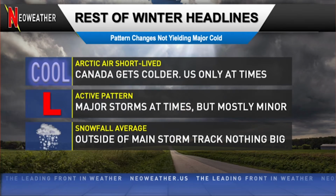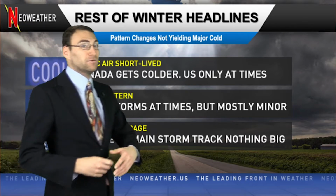So we've had this Arctic air, very short-lived at times, but we're going to have Canada get colder, and the US really only once in a while. There will be major winter storms, but mostly we think minor. And if you're outside of the big storm track, you're probably not going to see much. And if you've already had a below average winter in terms of snowfall and you're not going to get into an active track, it could be well below average.